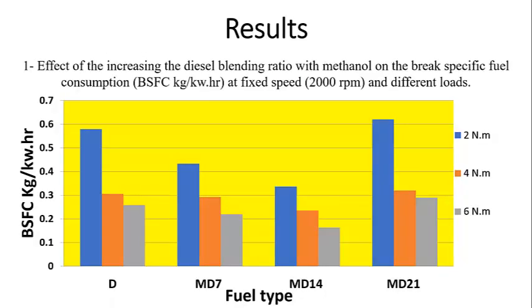So let's move to the results, and our first figure here in the results section shows the impact of using the four fuel types on the brake specific fuel consumption, BSFC. For the three different loads, 2, 4, and 6, the data showed that the BSFC values of the fuel types MD7 and MD14 are lower than that of pure diesel fuel, while the BSFC value of MD21 is higher.